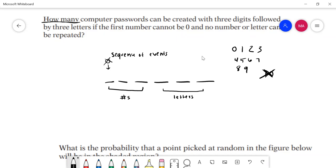So our options are 1, 2, 3, 4, 5, 6, 7, 8, or 9. Okay, someone's suggesting 30 different combinations. We'll keep that in mind and see as we keep going through this one. So we have 9 possibilities for this first number, right?